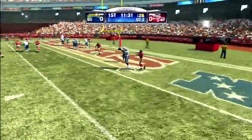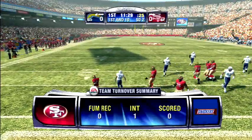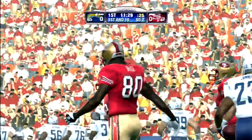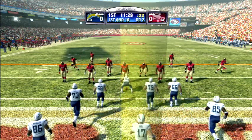Scans the field. Tipped ball, intercepted. That one just cost them a shot at points. And really, this quarterback is better than that. He knew better than to throw that ball. He just made a mistake. I'm just not sure what he was thinking there.